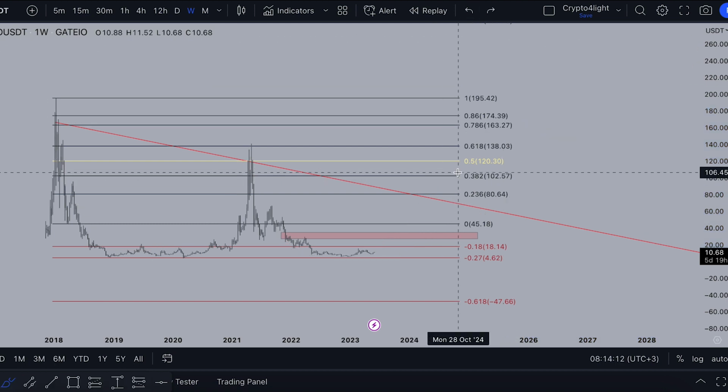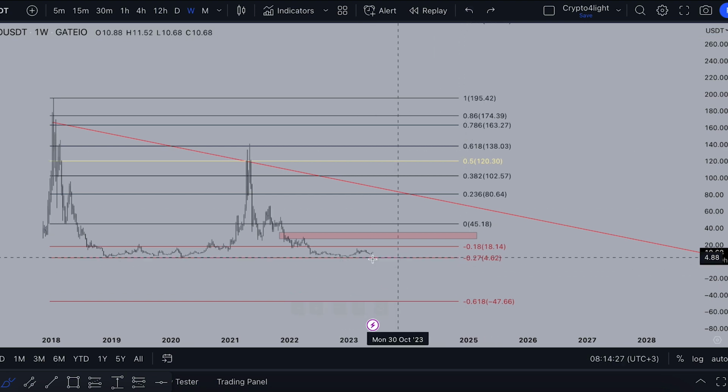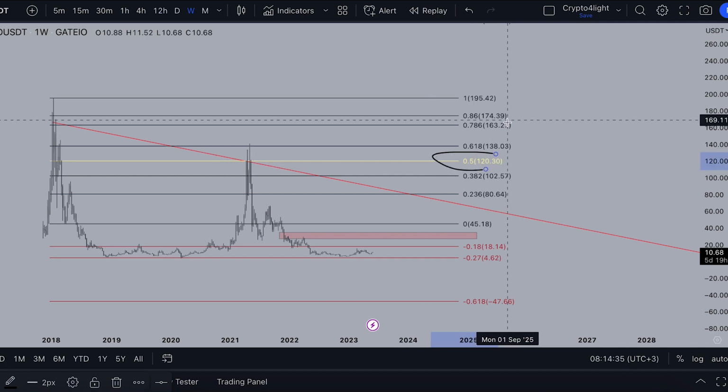The targets for this bull run are at least 0.5 again and 78. This is a conservative price for the bull run. So we talk about 2024, 2025, 2026. And it's really good gains because the lowest point was here at $6, for example. From $6 to hit even 120 or 163 is more than good for an altcoin.